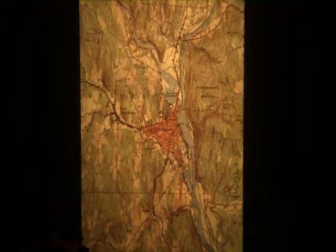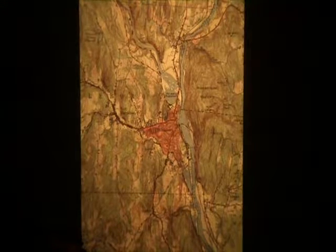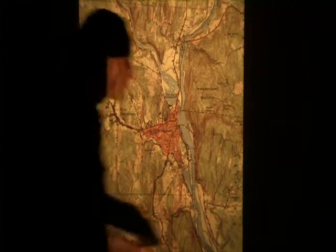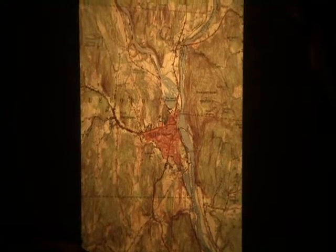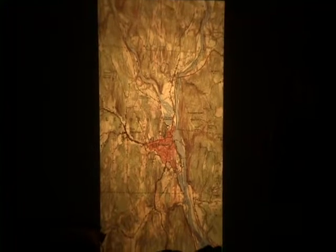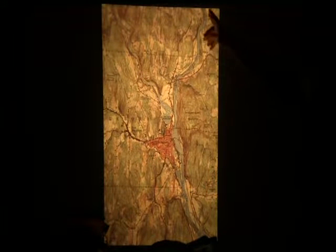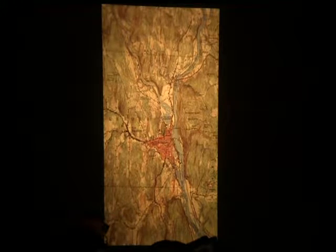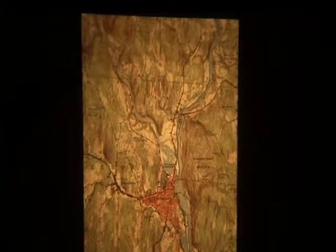Okay, so the ice, as it melted back, it didn't melt back all at once, and so at one point, it stalled coming back in the river valley, and because it was stuck there for a while, it created something called the Dummerston Moraine. Okay, so the easternmost part of Dummerston there, with all those sand and gravel pits, that's the Dummerston Moraine. It was created by the ice as it was retreating.